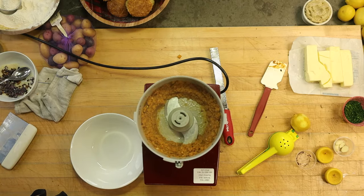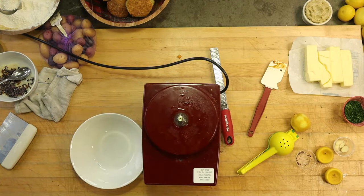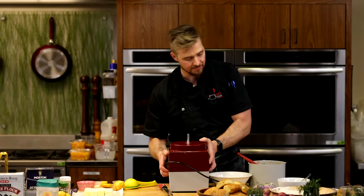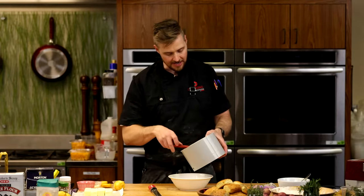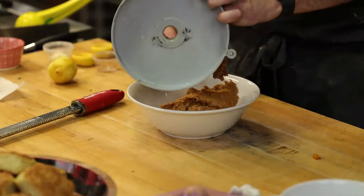Actually, I need this bowl. We're going to scoop this guy out of here. Blade goes off to the side. Handy dandy spatula. And my gigantic robot coupe can go over here now. All right, so in our bowl, everything out of the way, a little of that carrot tershi. Again, look at the color of this.